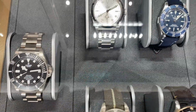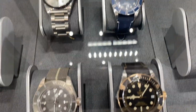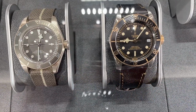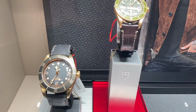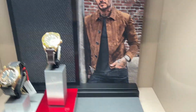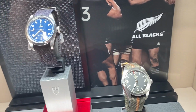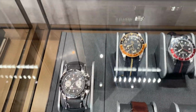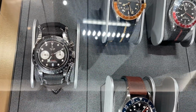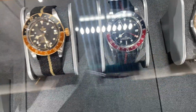Next is Tudor, Rolex's sister company. They have almost their full collection here, their titanium Pelagos and the most recognizable Black Bay 58 in different dial variations and strap options, and then here I'd say one of the more interesting ones, the Green Harrods limited edition version of the Black Bay 58. These here would probably be their Black Bay 39s. And then here we have some GMT variations that look pretty vintage on those leather and NATO straps and kind of cool.